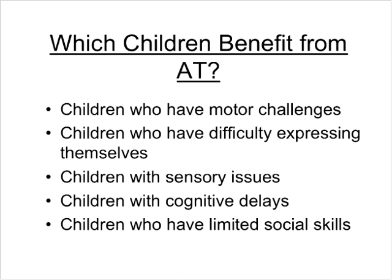Children who have sensory issues, who have difficulty with loud noises, who have difficulty with tactile touch things, can absolutely benefit from assistive technology to help them feel more comfortable in their own body as they move through their world. Children with cognitive delays can benefit from assistive technology to help them learn things in multimodal ways, to help encourage and increase their cognitive abilities.